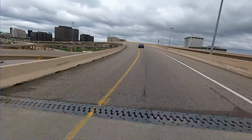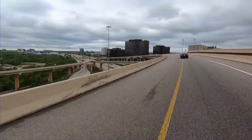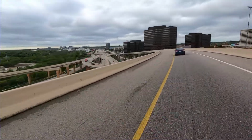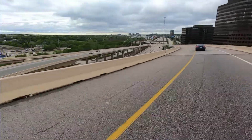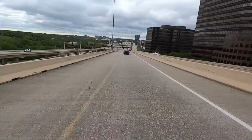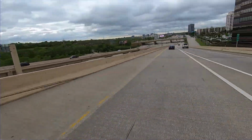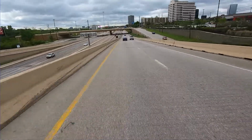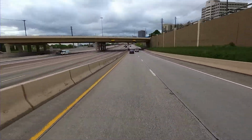Beautiful skies, lots of clouds today. Great day to ride. But once I take this exit, I'm going to make a U-turn, and then I'll come back from the south side going north, and I'll go over this lower bridge where the semi-truck is going, and I'll go out toward the west on 635 where I was just headed. Then I'm going to do a U-turn again, and I'll take the 635 east to 75 north bridge.